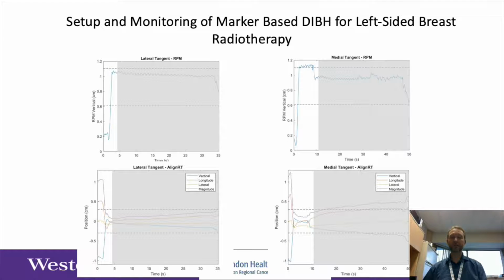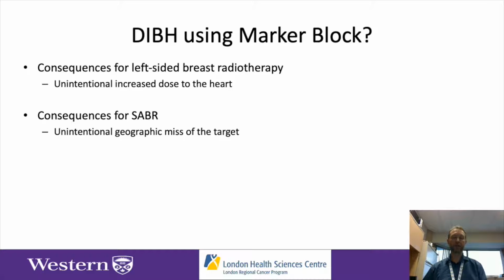However, for the medial tangent, where the patient struggled a bit to hold their breath hold during the RPM, you can see a difference in this case, where the longitudinal and vertical monitoring diverged outside what would have been the standard threshold for this particular case. And this gives us indication that potentially the patient was arching their back or doing some other motion to get the marker block into the intended gating window that did not involve a deep inspiration breath hold. Some of the consequences for this scenario, especially for left-sided breast cancer radiotherapy, could be unintentional increased dose to the heart. The consequences now for SABR would be unintentional geographic miss of the target.